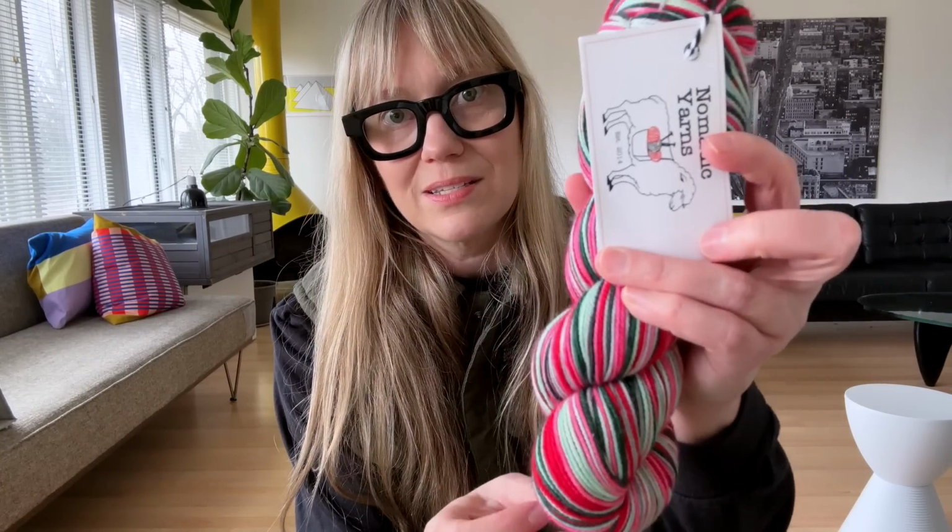This is another Nomadic Yarns Christmas self-striping. Erica and I both love this dyer, and they're on Etsy, and they do an update every Saturday morning. So check them out if you haven't before. Hand knitting as well. Just the best self-striping ever.